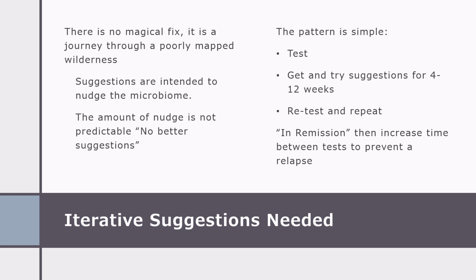Suggestions are computed to nudge the microbiome, to shift it in the right direction, in the hopes that things will get better. It's not intended to fix the microbiome. It's intended to nudge the microbiome, and in time, the belief is the microbiome will heal itself. It will return to its historical stability or an acceptable stability, and all your worst symptoms will have disappeared or become tolerable.